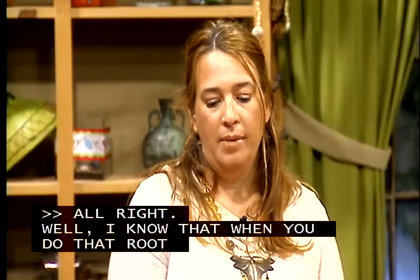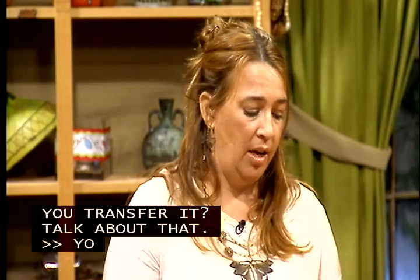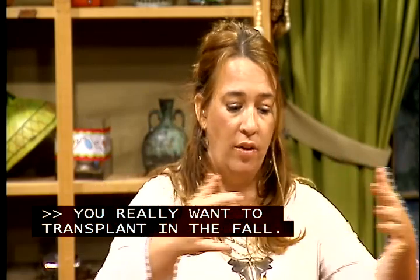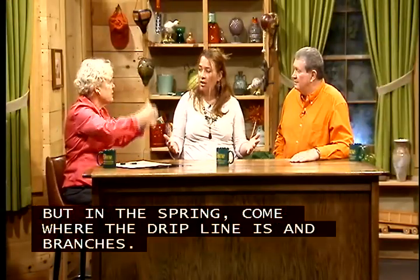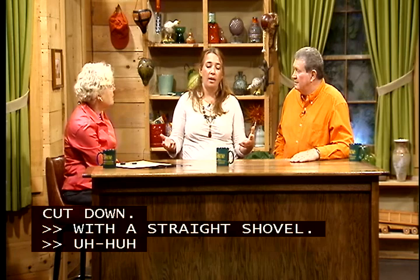It does. What you want to do is you really want to transplant in the fall, but in the spring, it's good to come in and go out to where the drip line is, where the branches end, and take a shovel and go all the way around and prepare the shrub for movement. Cut down with a straight shovel. And then cut those roots.